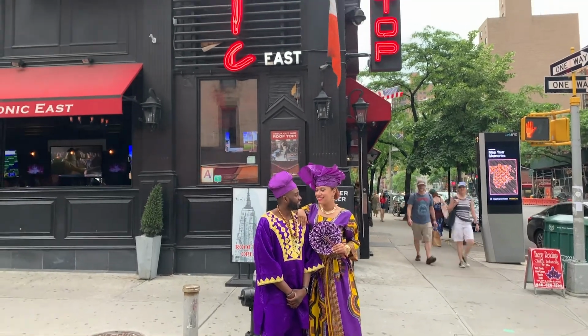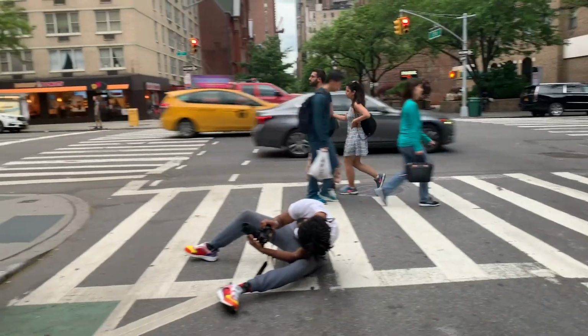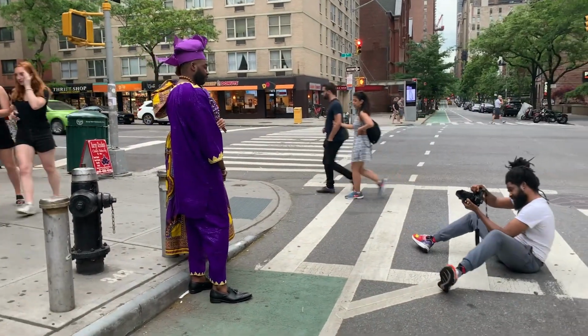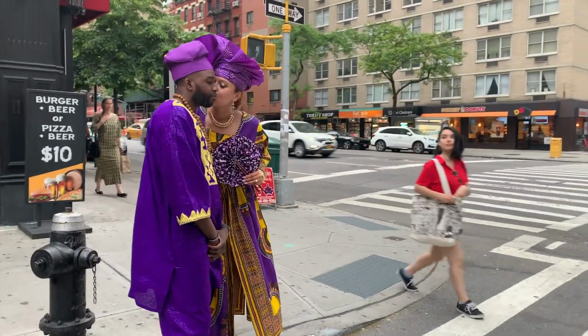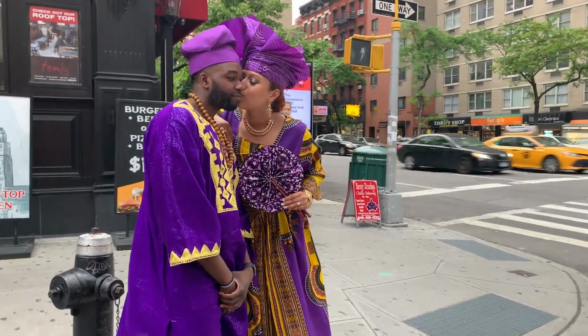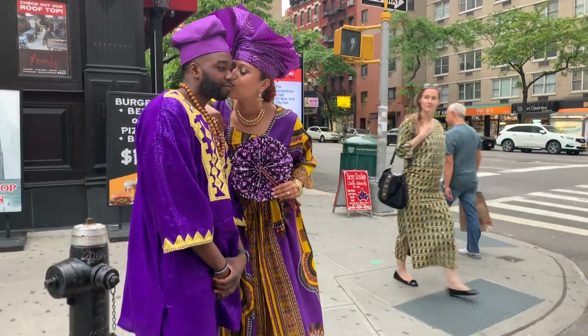And then we drove to New York. And that was when we had the second half of our shoot. Our first stop was at Tonic East, where we shot outside. These beautiful shots. Our photographer got on the floor to get these shots of us. Why we shot at Tonic East and why we chose that to be first is, again, that is where we met. So it was really important for us to go back to where we met and shoot some cool photos there.